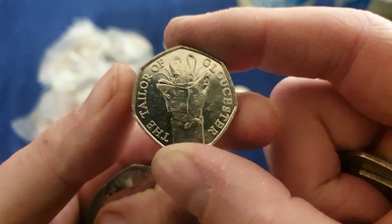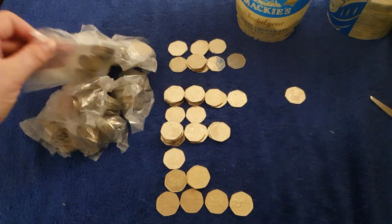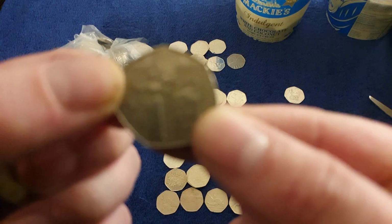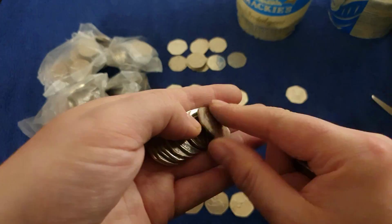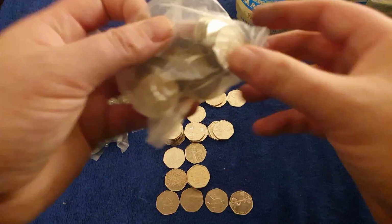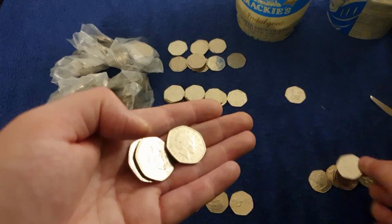There you are. The notorious TOG. Belter. And a Sherlock. No way! What a belter! Suffragettes! There's another cathedral. Sherlock Holmes again. Roger the Bannister.